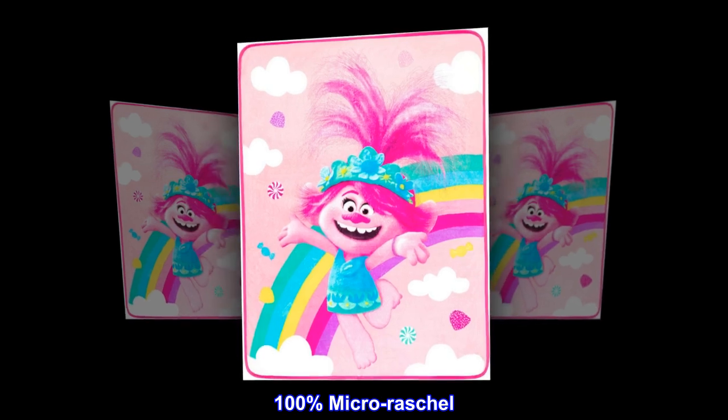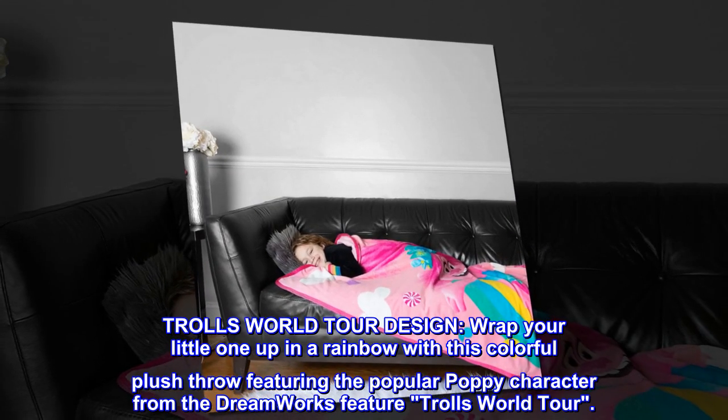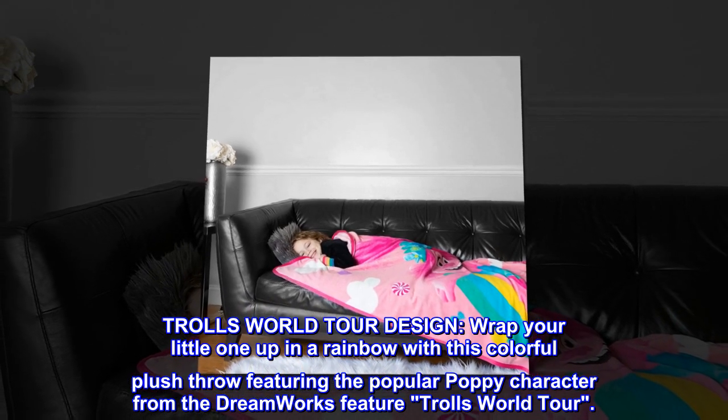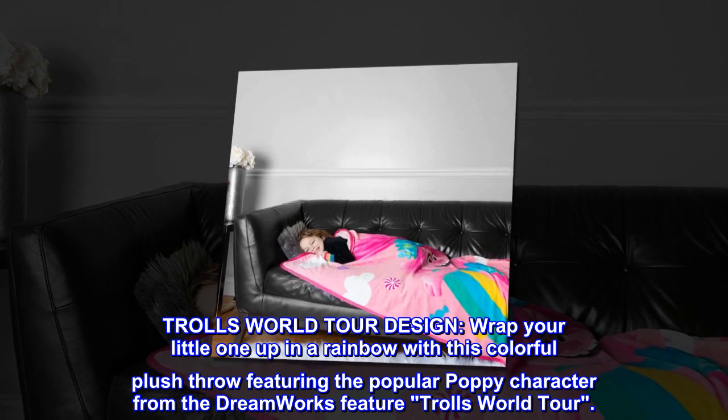100% Micro Raschel. Trolls World Tour Design. Wrap your little one up in a rainbow with this colorful plush throw featuring the popular Poppy character from the DreamWorks feature Trolls World Tour.